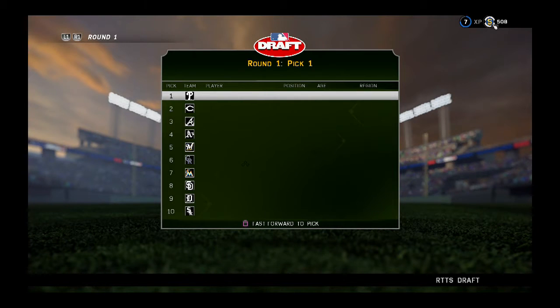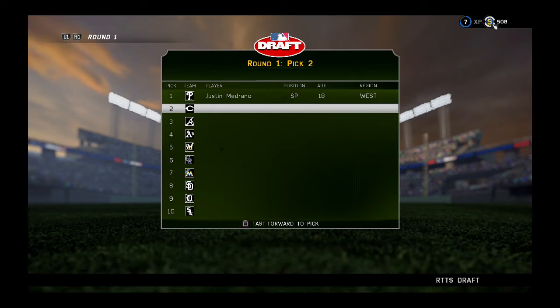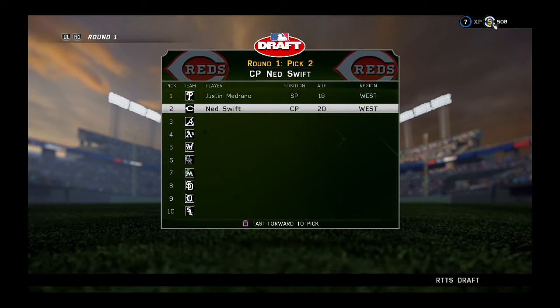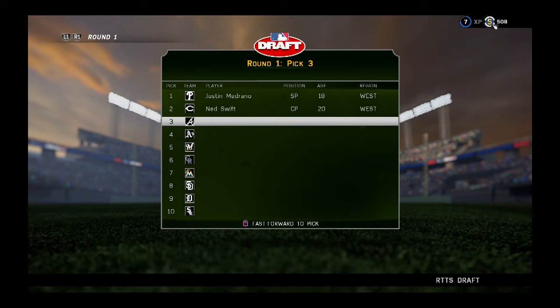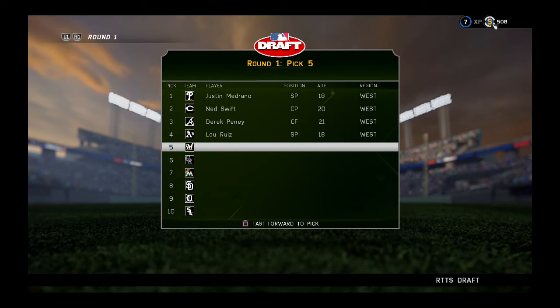With the first overall pick in this year's first-year player draft, the Philadelphia Phillies select Justin Medrano, a starting pitcher from the West region. With the second pick of the first round, the Cincinnati Reds select Ned Swift, a closing pitcher from the West region. With the third pick in the first round, the Atlanta Braves select Derek Penney, a center fielder from the West region. With the fourth pick of the first round, the Oakland Athletics select Lou Ruiz, a starting pitcher from the West region.